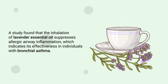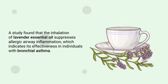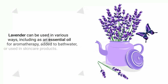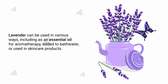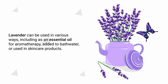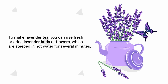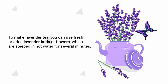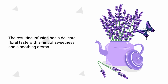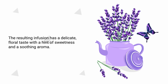A study found that the inhalation of lavender essential oil suppresses allergic airway inflammation, which indicates its effectiveness in individuals with bronchial asthma. Lavender can be used in various ways, including as an essential oil for aromatherapy, added to bathwater, or used in skincare products. To make lavender tea, you can use fresh or dried lavender buds or flowers, which are steeped in hot water for several minutes. The resulting infusion has a delicate floral taste with a hint of sweetness and a soothing aroma.